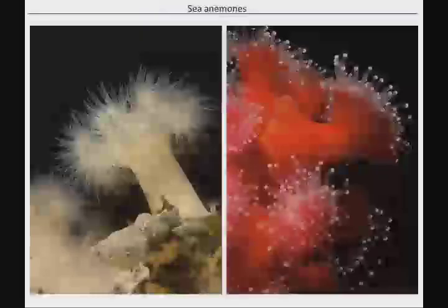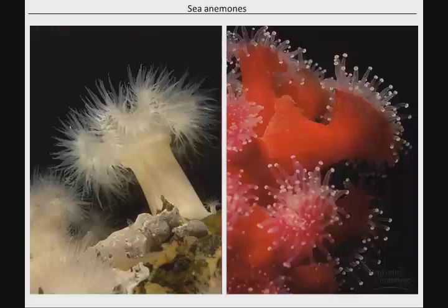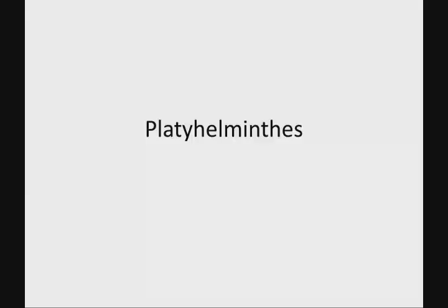Sea anemones are in this group, as well as the coral. So those are the Cnidaria. Now our next group are the Platyhelminthes. And Platyhelminthes are the flatworms. And we're going to look at three groups of flatworms. Free-living, the flukes, and the tapeworms.